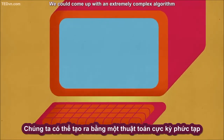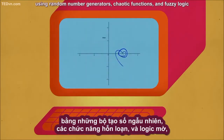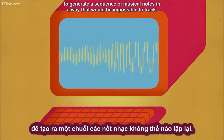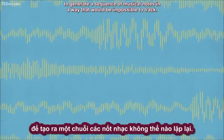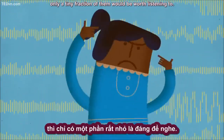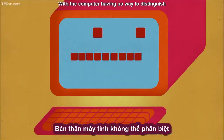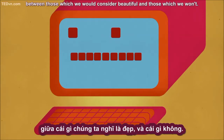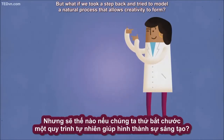We could come up with an extremely complex algorithm using random number generators, chaotic functions, and fuzzy logic to generate a sequence of musical notes in a way that would be impossible to track. But although this would yield countless original melodies never heard before, only a tiny fraction of them would be worth listening to, with the computer having no way to distinguish between those which we would consider beautiful and those which we wouldn't. But what if we took a step back and tried to model a natural process that allows creativity to form?